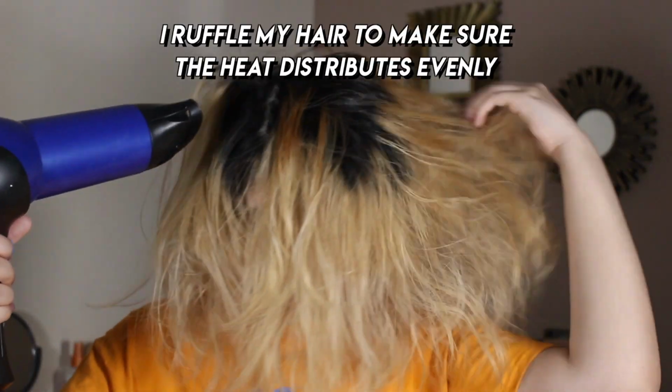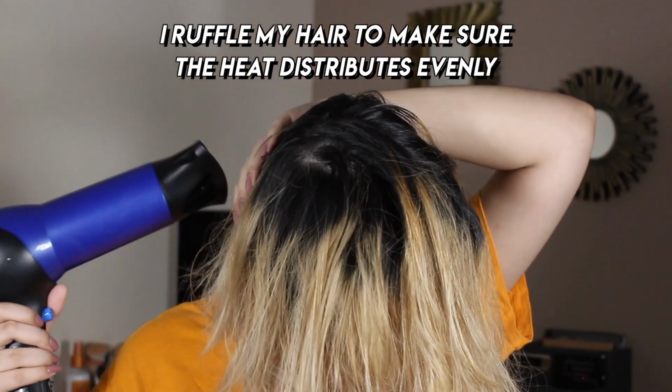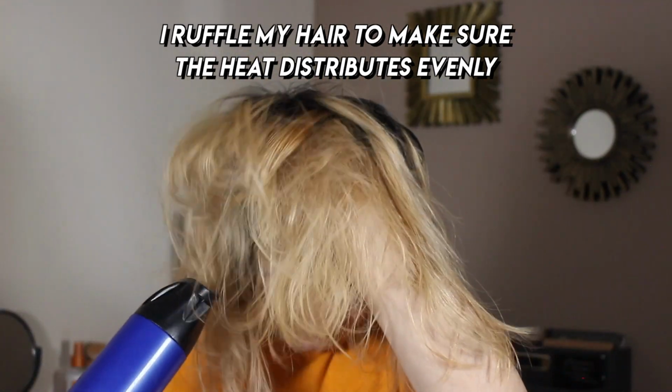So the first thing I like to do is roughly blow dry my hair upside down. This is going to create a lot of volume in my hair. This is also just going to give me a rough dry so that everything is a little bit more dry when I go in with the brush, and my hair doesn't snag as much because it's not that wet. So this part is really important if you want the extra volume, if you want your hair to not break as much. This is a really important step of doing the rough blow dry.